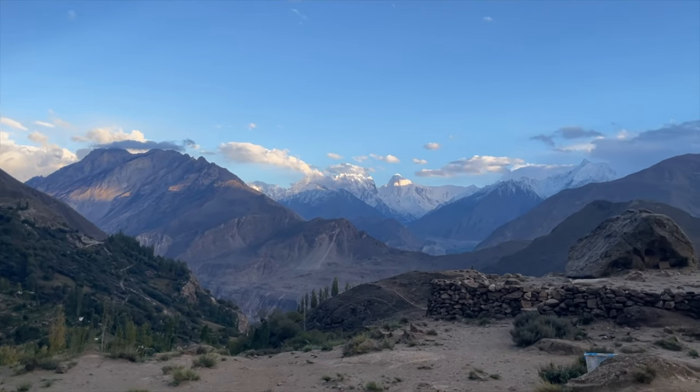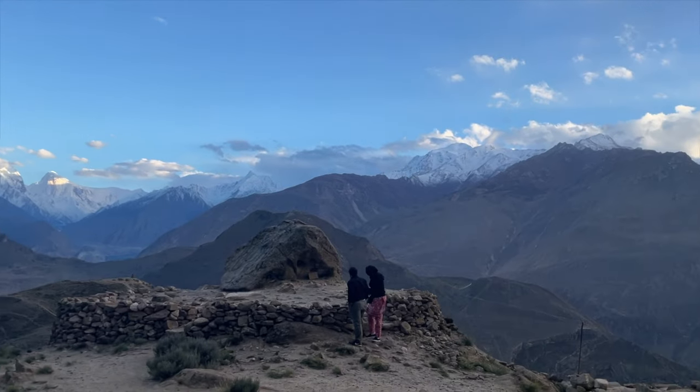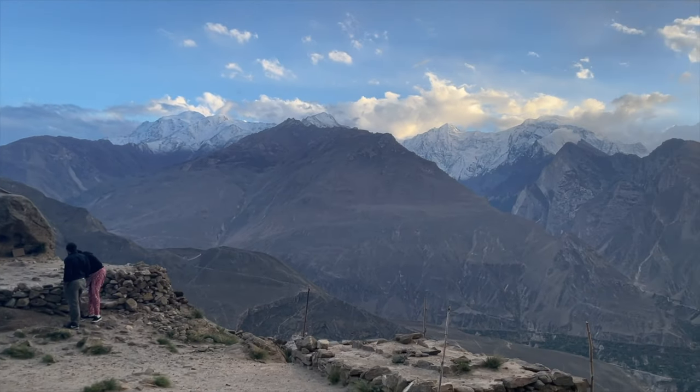Tourists especially visit this place to witness the sunset or sunrise on the fabulous peaks of Ladyfinger and Rakaposhi.